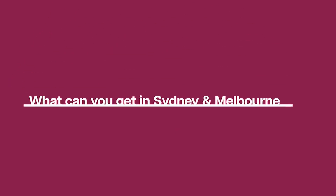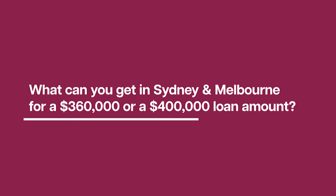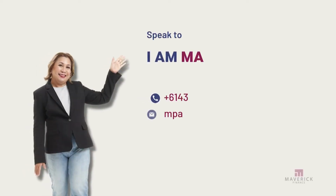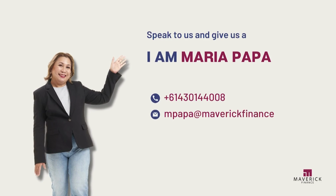So it's much more difficult if your income is less than 100, because if you think about it, what can you get here in Sydney for a $360,000 loan amount? Even in Melbourne, you probably have to go further out to be able to buy an apartment at $500,000 or $400,000. If you're a first home buyer, speak to us, give us a call.